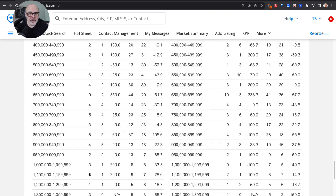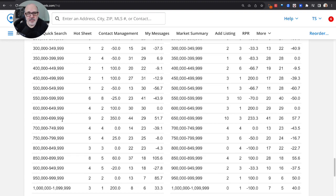When we look at homes available on the market, the price range that has the most homes currently available is the 650 to 700 price range. There are 9 homes active in that price range right now. And we'll see how that affects, obviously, price. Supply and demand says if there is more supply and less demand, then you may not see prices rise as quickly in that particular price point.